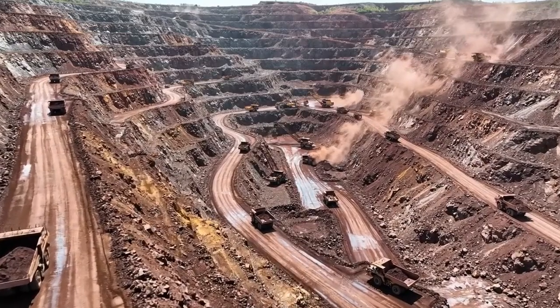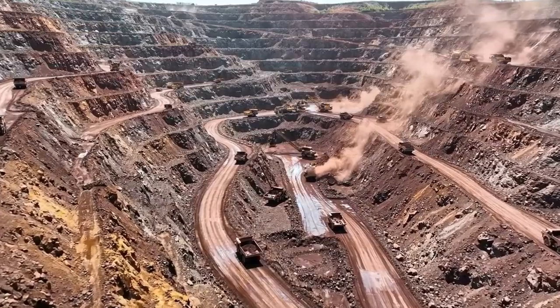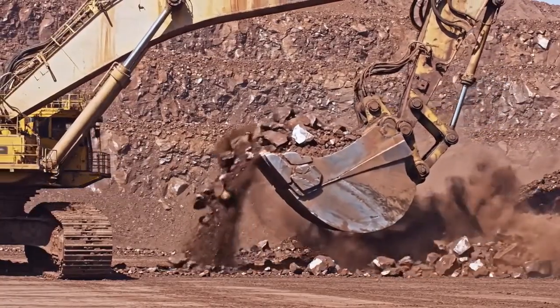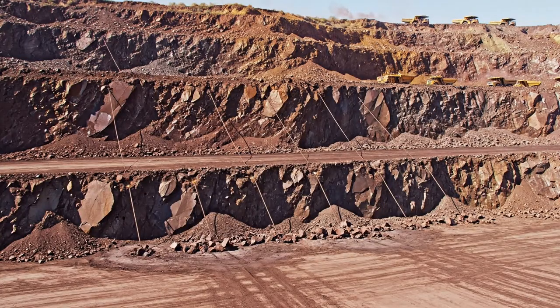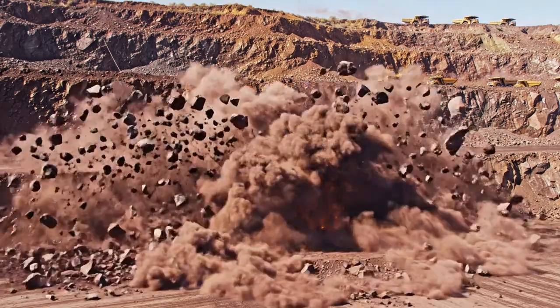Steel today begins its journey here, inside enormous mines where iron ore has been hidden for millions of years. To break through solid rock, mining relies on machines powerful enough to handle thousands of tons every single hour. When rock is too dense, controlled explosions are used to crack the earth with precision and safety.